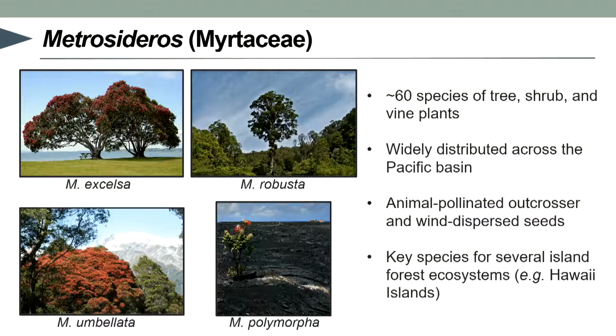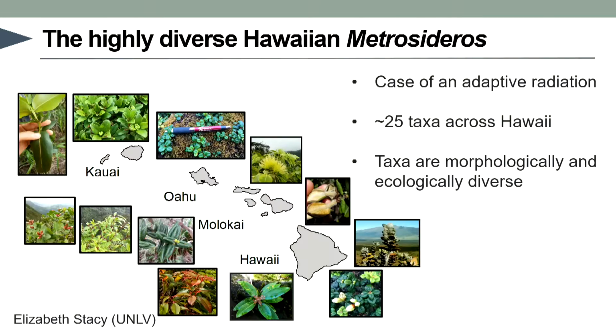This is an especially important plant found in several different island forest ecosystems, especially in Hawaii. The most interesting thing about the Hawaiian Metrosideros is that this is a case of adaptive radiation where there are more than 25 different taxa found across the Hawaiian archipelago. What's really noticeable is that these are morphologically diverse, but also ecologically diverse as well.